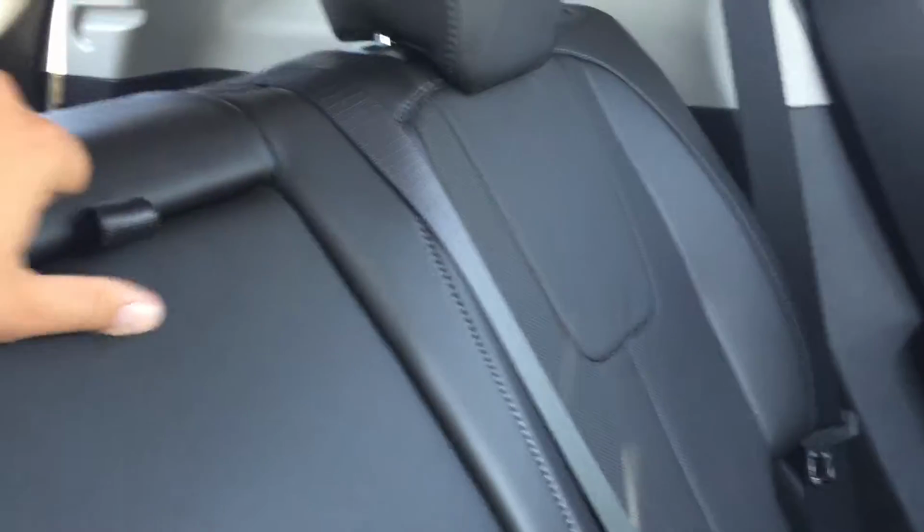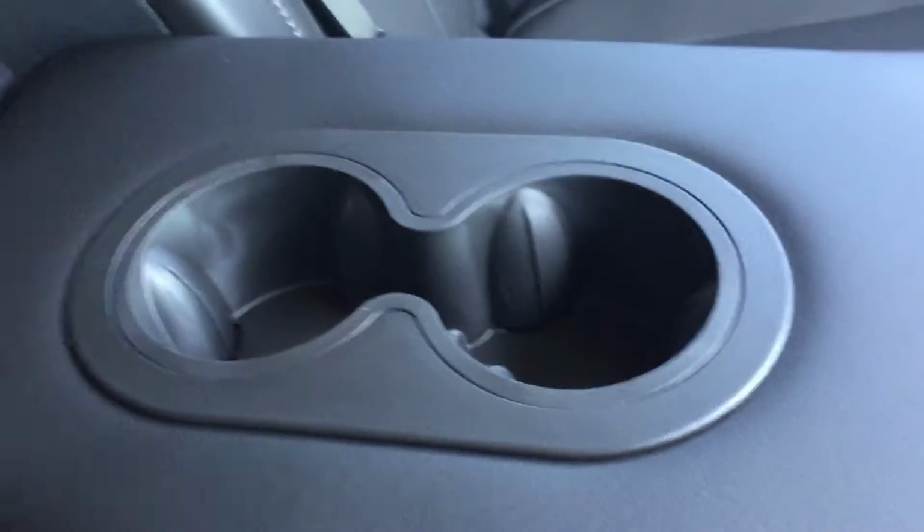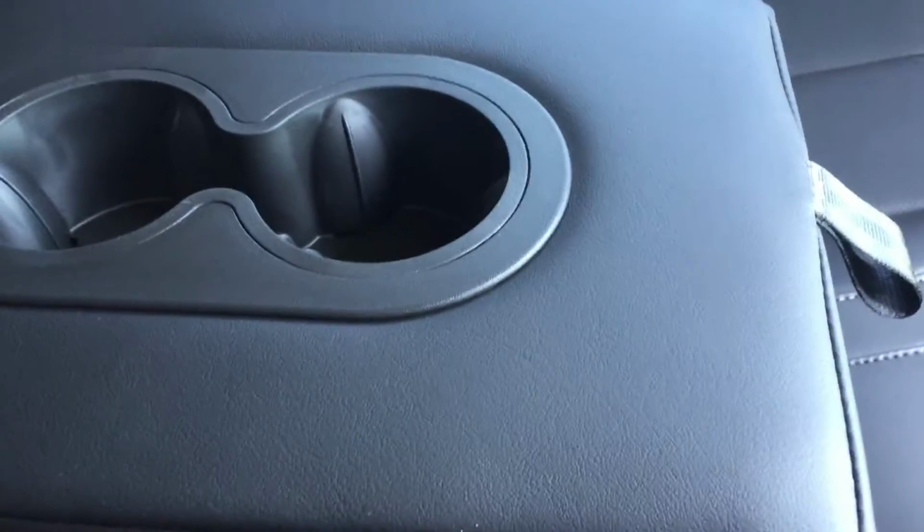And now the second row seating does support 3 people, but when someone is not sitting in this middle seat, just pull on that tab and fold down a center folding armrest, which reveals 2 cup holders, which does make some of those longer rides just a little bit more relaxing.